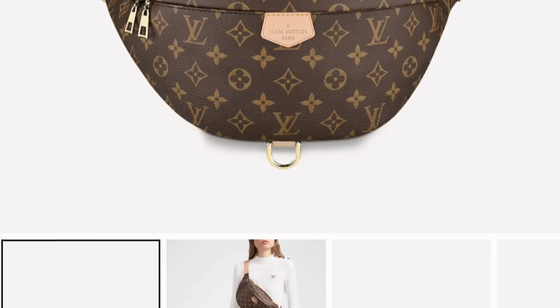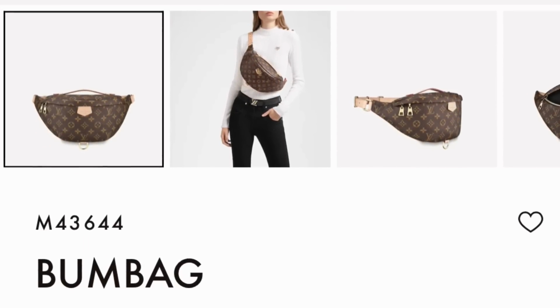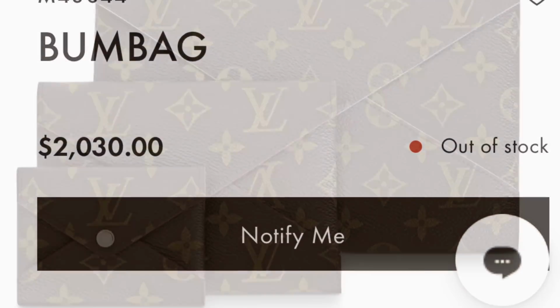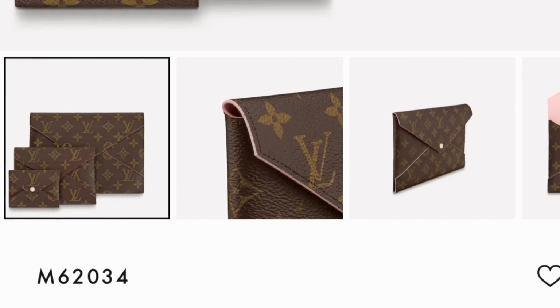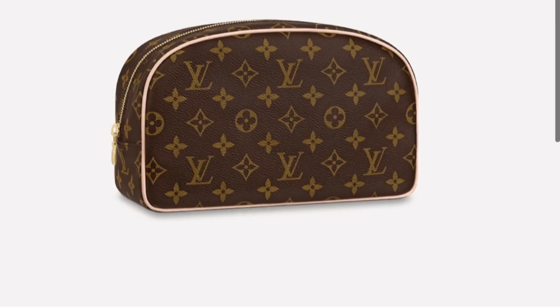The bum bag, no, was not available. I don't want you guys to get surprised. It was not available. I believe it's been discontinued or it's going to be discontinued. Last price was $2,030. Kirigami set. There was no price increase on the Kirigami in the last round, so I do think this has more value for the money at $745.